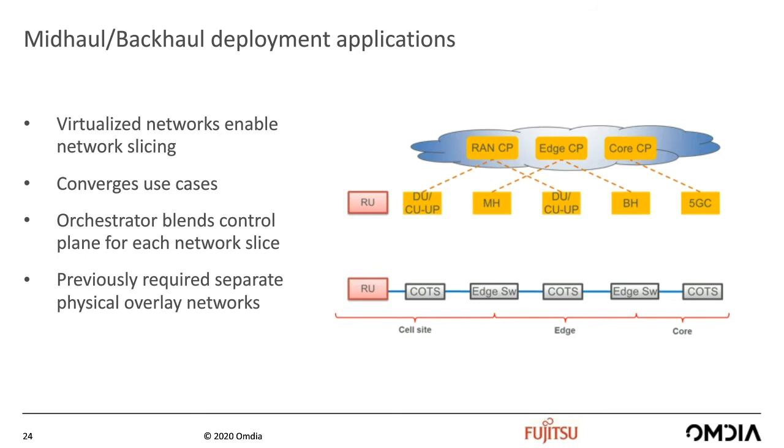In this deployment application of the virtual RAN midhaul and backhaul segments I show, there is a baseline network infrastructure consisting of commercial off-the-shelf servers, or COTS, used to abstract the RAN elements, and the disaggregated edge switch with cloud-based routing, providing the dynamic transport and connectivity for the RAN elements. The network orchestrator coordinates between the RAN, edge transport, and core elements.